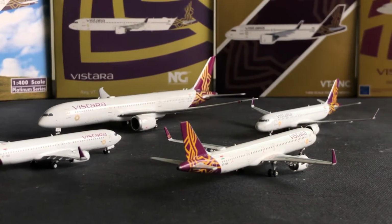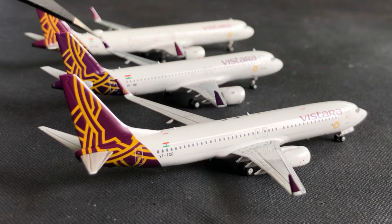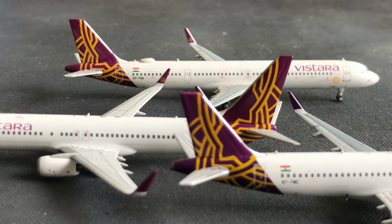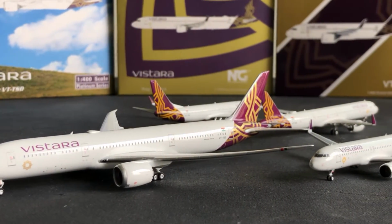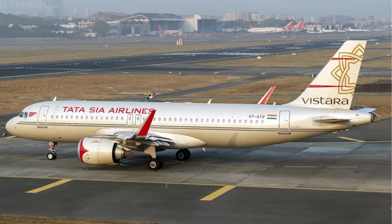And as for the minute detail I was talking about, the emblem of the airline on the winglets, it's present on the 737-800, absent on the Panda A320neo, and is again present on the A321 by NG Models. So I guess it's safe to say NG Models have the highest attention to detail as compared to other 1 to 400 manufacturers, giving them some extra points by the collectors. Now only if some manufacturer decides to make the Vistara Retrojet livery on the A320, which would make my Vistara collection complete once and for all.